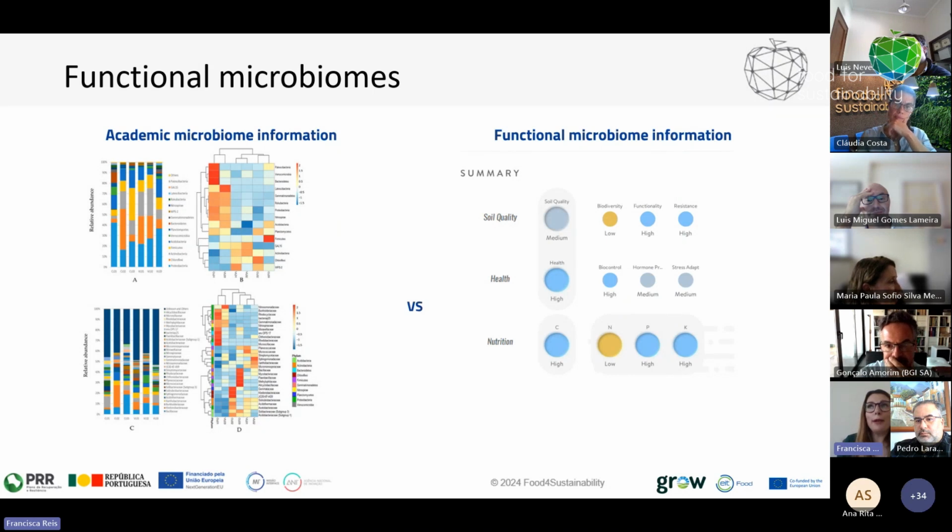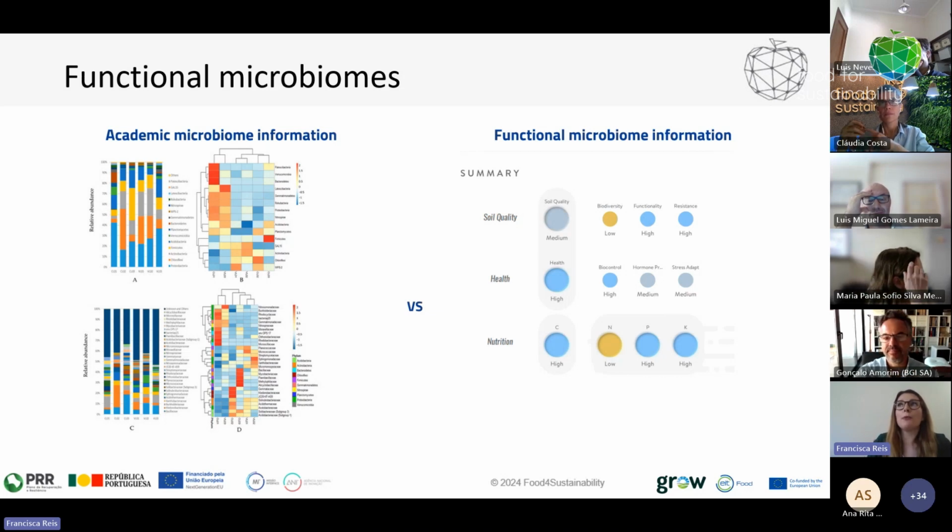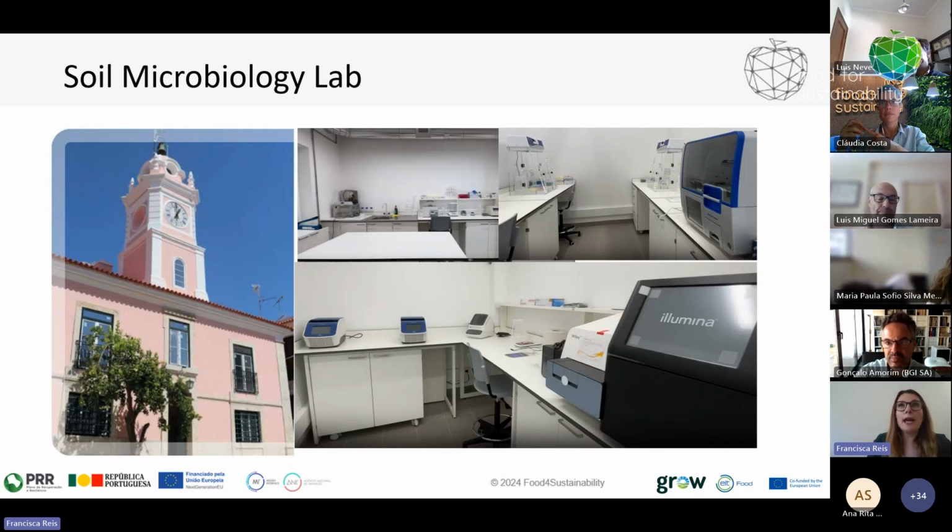Our main parameters that we analyze are soil quality, soil health, and soil nutrition. Soil quality is based on parameters such as the microbial biodiversity of the soil, the functionality, and also the resistance. On the other hand, soil health is based on parameters such as biocontrol, hormone production, and stress adaptation. And lastly, the nutrition. We are based on macro and micronutrients, and here I have presented the most common ones, which are nitrogen, phosphorus, and potassium.